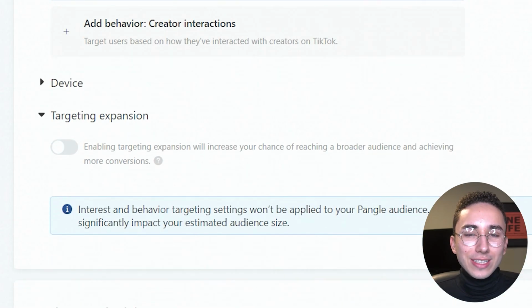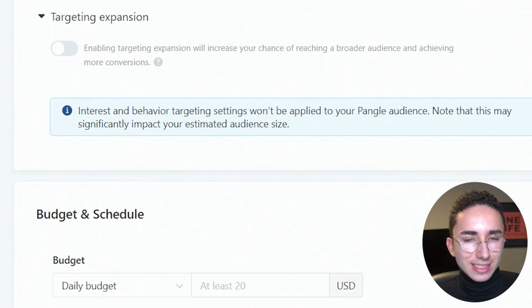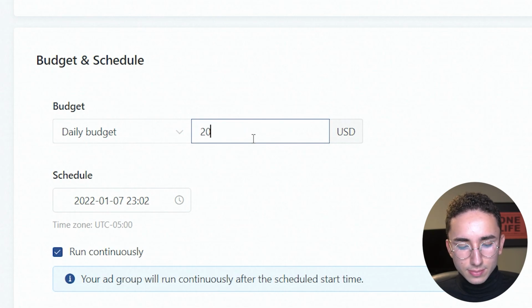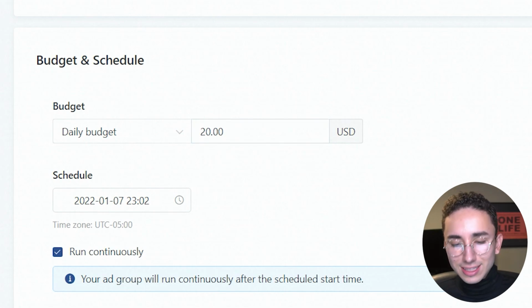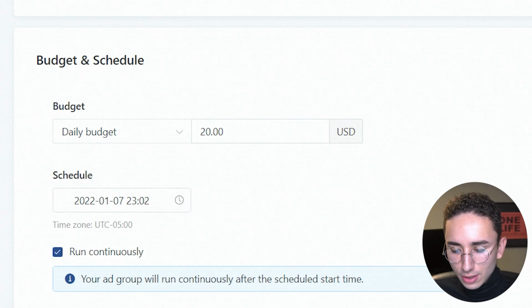Now scrolling down to targeting expansion, we always leave this off. Device, we have played around a little bit, still don't have conclusive results. Daily budget, 20 bucks. Now for scheduling, since it's late at night, if I'm publishing any campaign after 5 p.m., I do schedule it for the next day, because you will have some cases where the ad gets approved and it'll spend your whole daily budget in the last 2-3 hours of the day. So it's a complete mess. Schedule it for the next day and you'll be good to go.